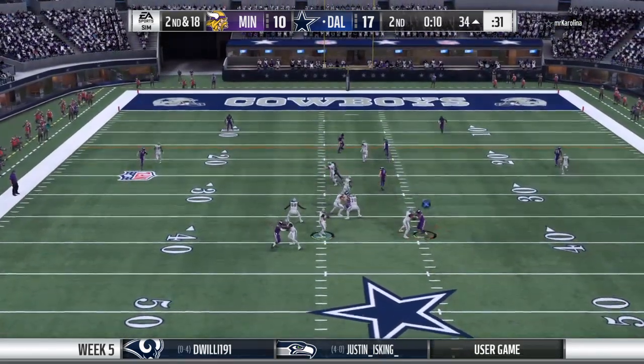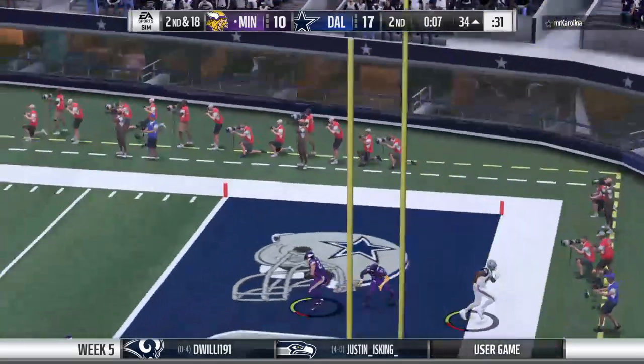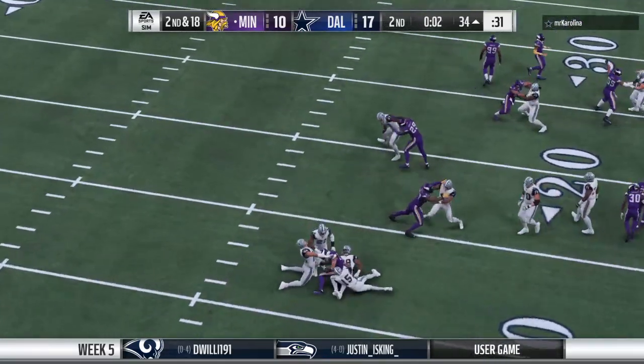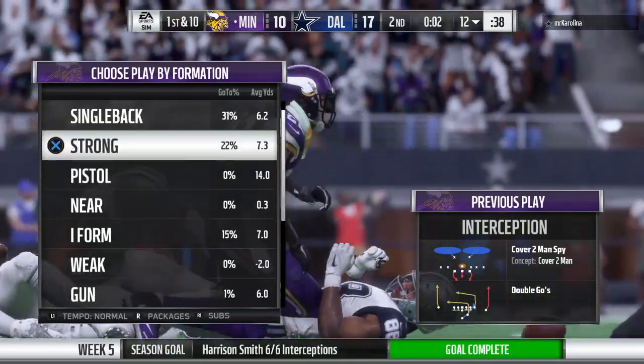A 2nd down throw for Prescott. Looking downfield for Dez. And it'll be intercepted. Picked off by Harrison Smith. And his guys have got it back at the closing stages of the first half.